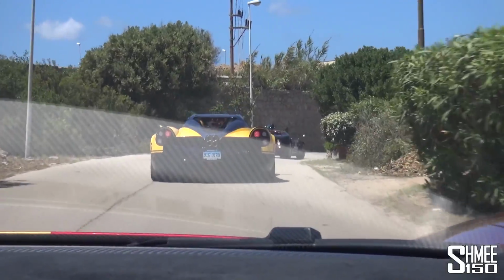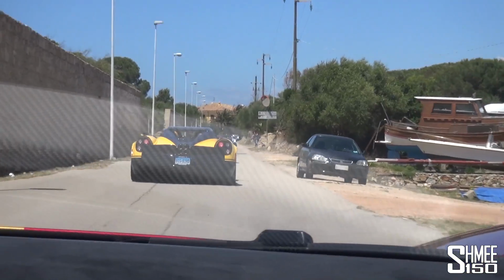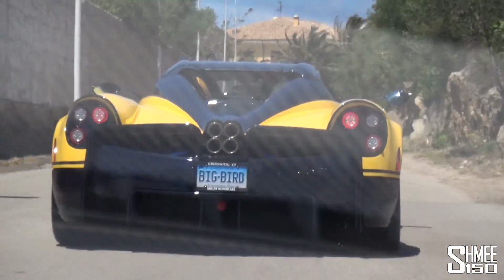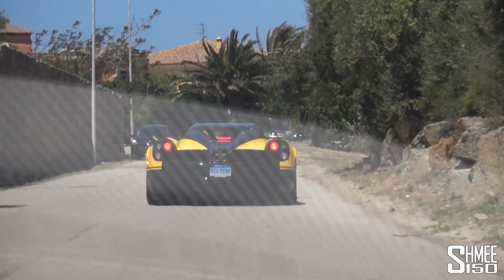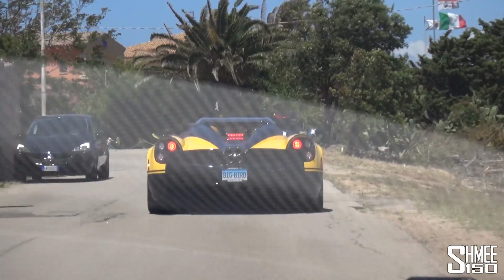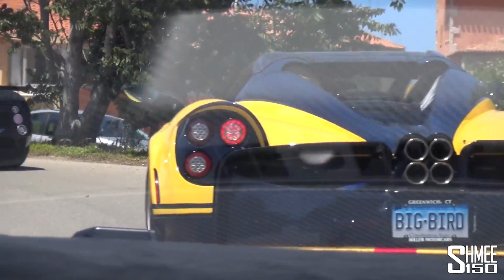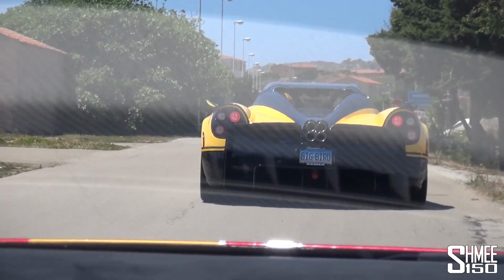Here we go then. We are driving behind a Huayra Roadster, Big Bird, as the number plate says, in a convoy of Paganis. This is exactly the dream. This is what we were hoping to do today. Chasing Paganis with the 4GT through Sardinia. Oh, that was cool, with the crowns underneath the flaps as they popped up there. Just look at this lineup ahead of us now. This is just a small fraction of these heading towards lunch.